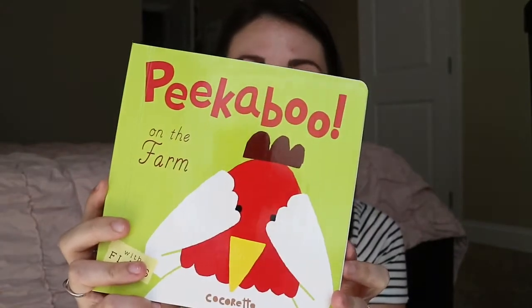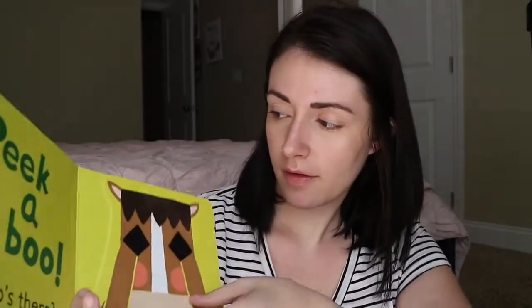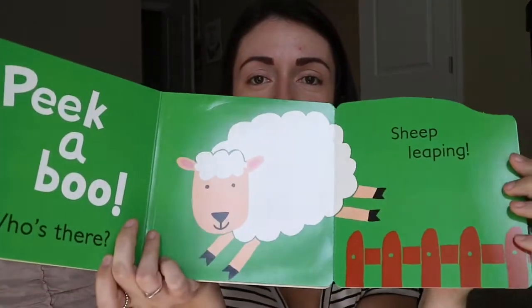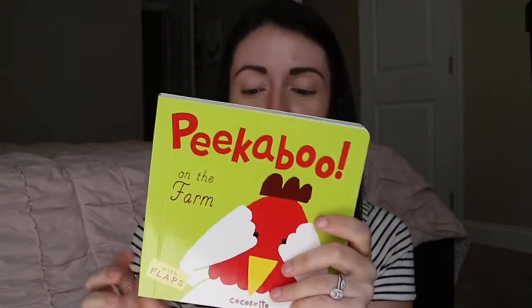Oh, how cute. Okay, so these are board books, and this is the first book, and it's a peekaboo on the farm with flaps, and I love flap books, you guys. So look how cute. Oh, how do I open this flap? Oh, here we go. How cute is that? So they're basically all like that. All the pages are the same. And honestly, Arabella will love this book, but Kylan will enjoy it just as much. So that's the first book. How cute. Okay, now I'm gonna open this one.